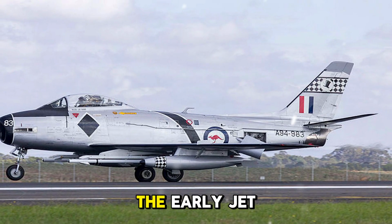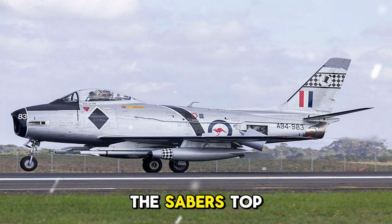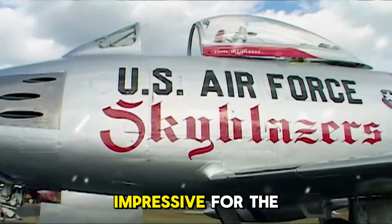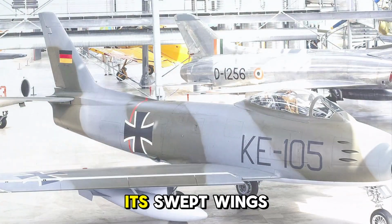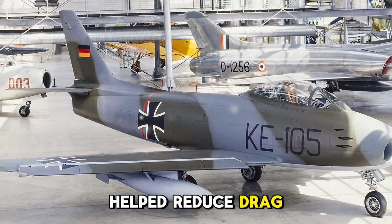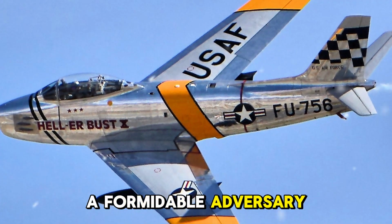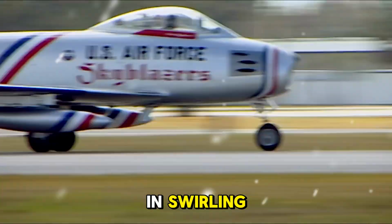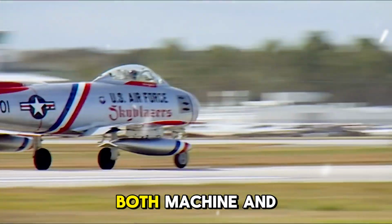A marvel of the early jet age. The Sabre's top speed reached about 1,075 km/h. Impressive for the early 1950s. Its swept wings, inspired by wartime German research, helped reduce drag near the speed of sound, making the Sabre a formidable adversary. In dogfights over MiG Alley, Sabre pilots engaged in swirling, high-stakes combat that tested both machine and aviator to the max.